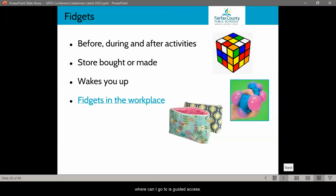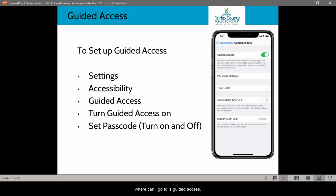The next area we're going to go to is guided access. Guided access keeps you in that one app on an iOS device. Once you set it up, guided access will help you remain in that one app. And how you do that is you go to settings, you go to accessibility, and then you go to guided access. And when you go to the guided access screen, it's what you have on the screen here. You need to turn guided access on, and then you're going to go into passcode settings.